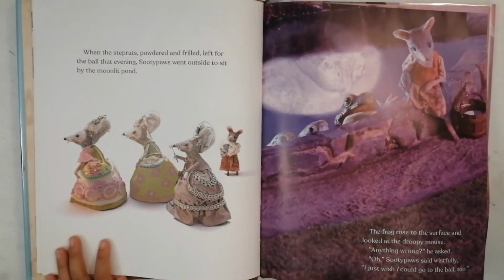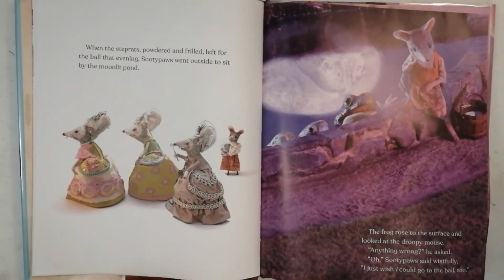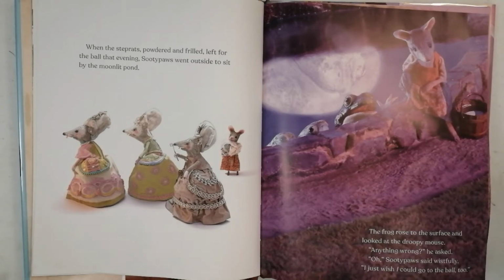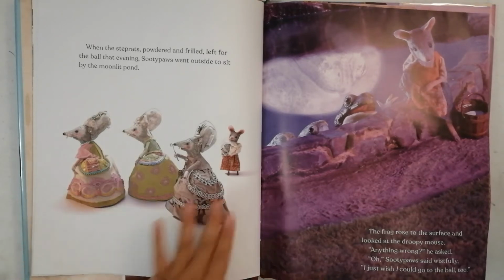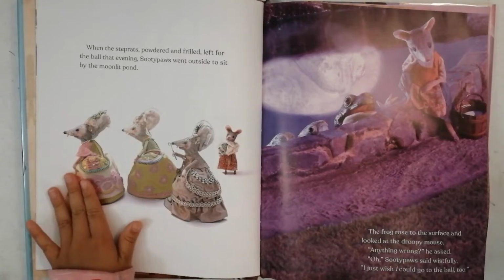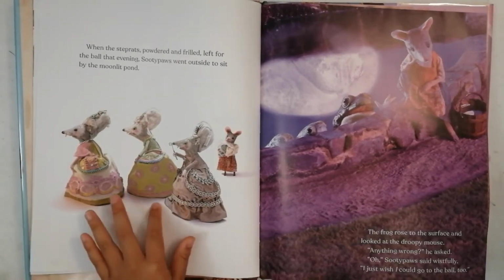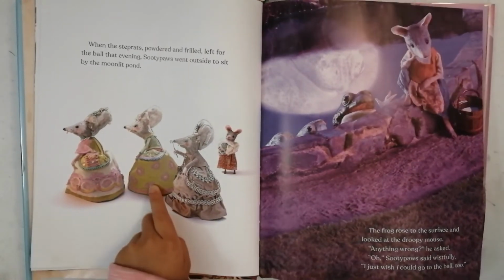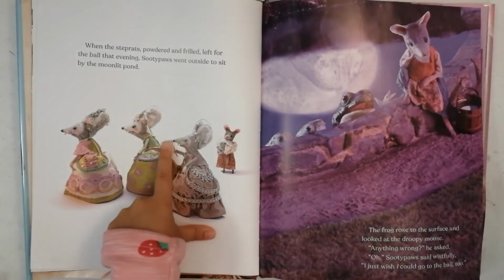Then in these three, this one and this one and this one, which one is the most beautiful? Which one do you like best? Which one is very beautiful? First one? Is this one? No, that one. How do you think? You think the middle one? Yes. Okay. Why this one?